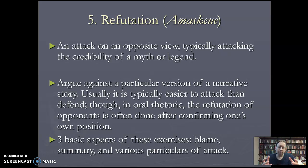Okay, so they go together, but they are distinct, and focusing on the distinctions is important, right? The refutation, in the thesis we do it in the opposite order, really. Usually confirm before refuting, but it's a little easier to do the refuting as a mental exercise for ninth, 10th graders, because, unfortunately, in our fallen sin nature, it's easier to tear down than it is to praise. It's easier to blame than it is to praise. Is what I'm trying to say in English here.